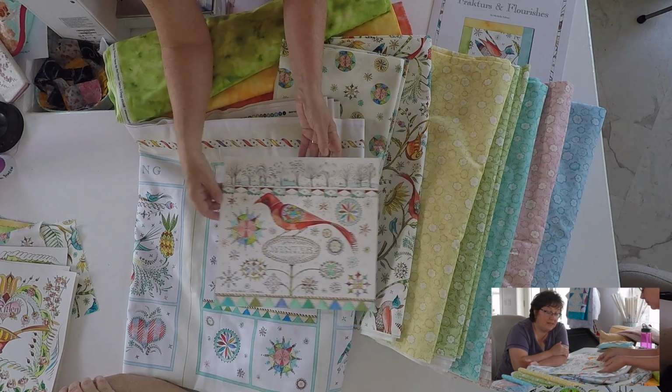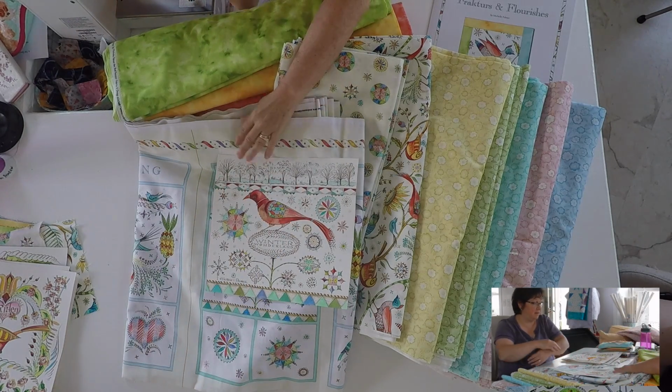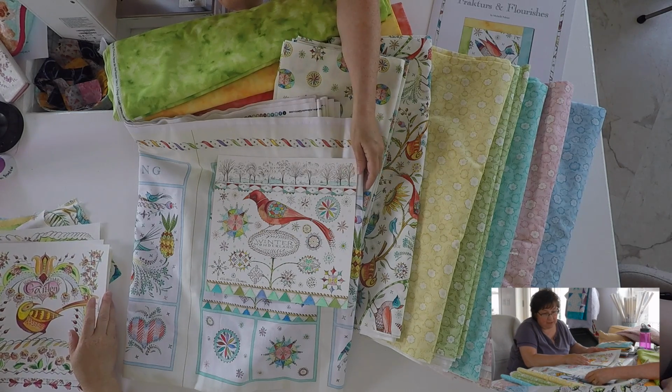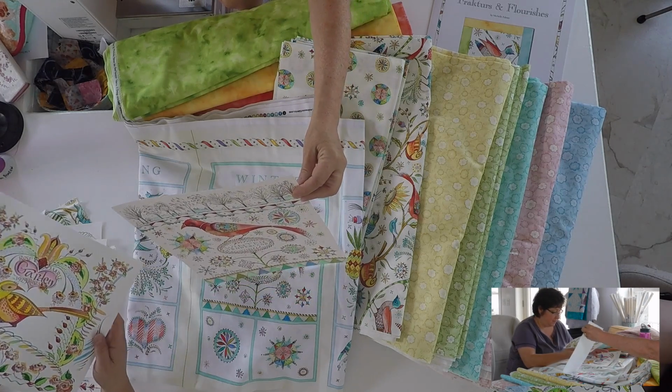So I wanted to mix it and have flourishes with it because, to me, they are two different styles, but I thought they would marry nicely, and I think they did. So you'll see more flourishes in this and the others.